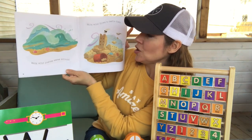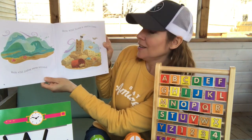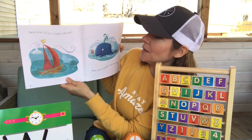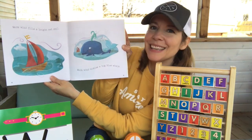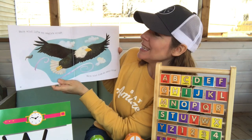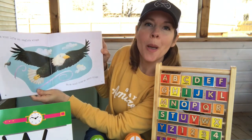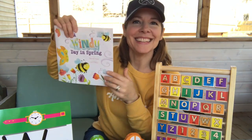Warm wind pushes waves around. Warm wind blows a castle down. Oh no, they'll have to make another one. Warm wind fills a bright red sail. Warm wind tickles a big blue whale. Have you ever been tickled by the wind? Warm wind lifts an eagle's wings. Warm wind does so many things. The end.